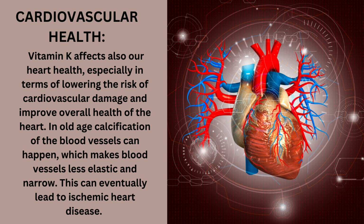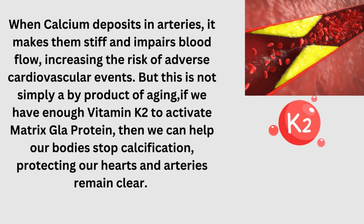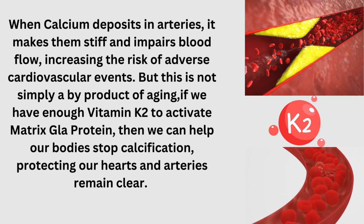In old age, calcification of the blood vessels can happen, which makes blood vessels less elastic and narrow. This can eventually lead to ischemic heart disease. When calcium deposits in arteries, it makes them stiff and impairs blood flow, increasing the risk of adverse cardiovascular events. But this is not simply a byproduct of aging. If we have enough vitamin K2 to activate matrix GLA protein, then we can help our bodies stop calcification, helping our hearts and arteries remain clear.